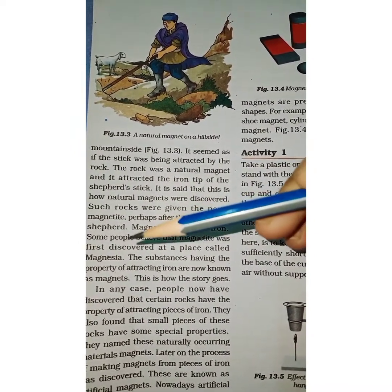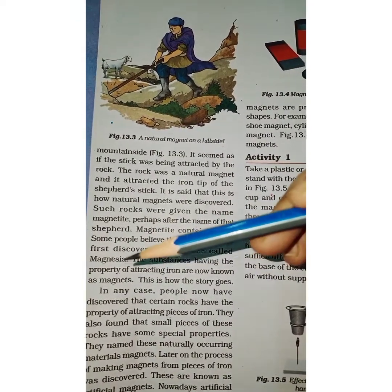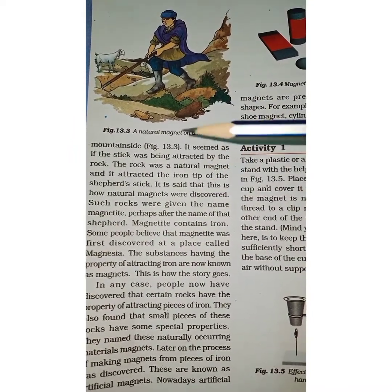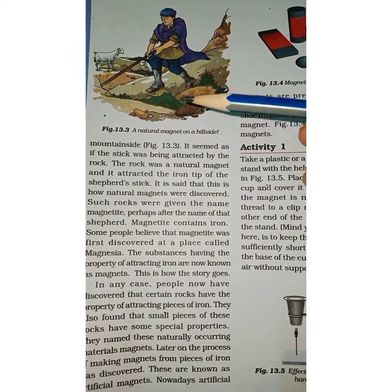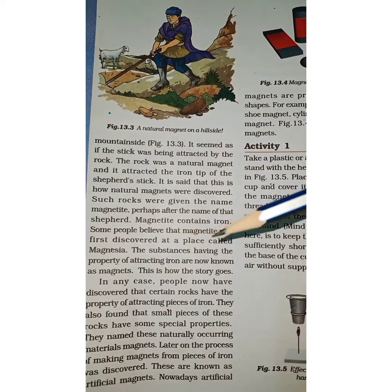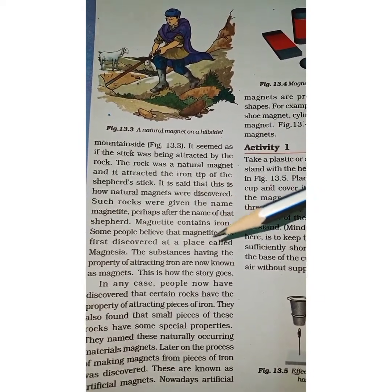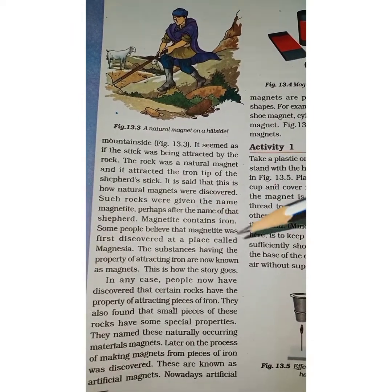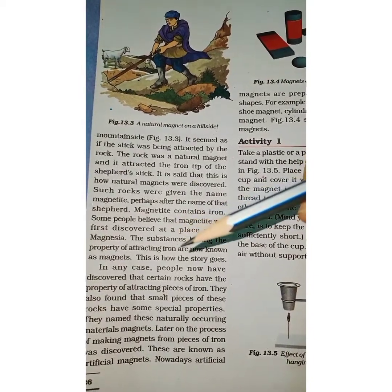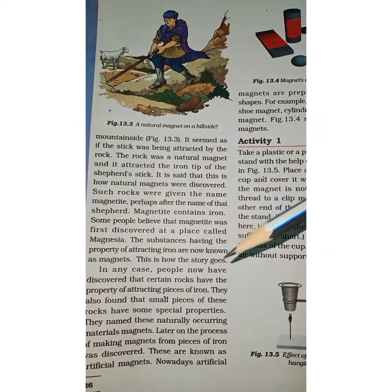Magnetite contains iron. Some people believe that magnetite was first discovered at a place called Magnesia. Most people say the name magnet came from the shepherd Magnus, but a few say there is a place called Magnesia, and from there the name came. Before, people used to call it magnetite, and this magnetite contains iron. The substances having the property of attracting iron are known as magnets. This is how the story goes.